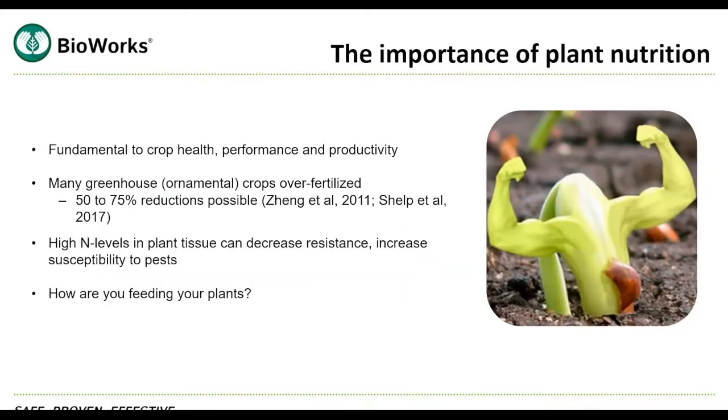Having said that, of course, I'm going to go into nutrition, but I do think it is so important that we touch upon this and think about the importance of plant nutrition from the outset. It does have a direct impact on plant health. And by optimizing growing practices, we can do an awful lot to create a more resilient crop that is not only more productive and of higher quality, but inherently less prone to pests and diseases as well.